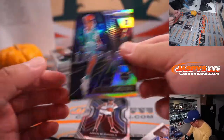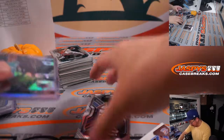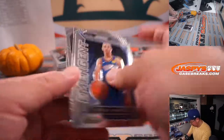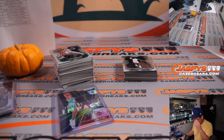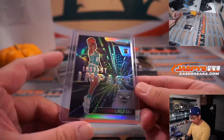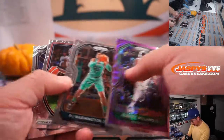And nice. Just throwing cards around now. We got an Instant Impact Silver LaMelo Ball. I don't know what these inserts go for, but it's the insert and it's a silver. So that's probably a good thing. Okay, sounds good. Thank you. Not bad. If it grades out nicely, could be pretty solid.